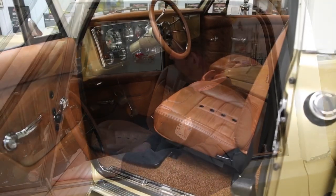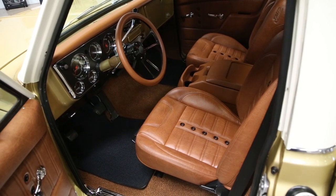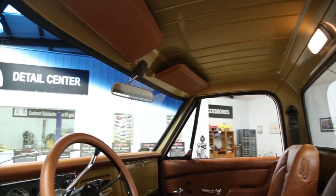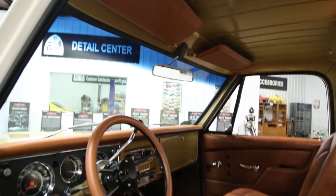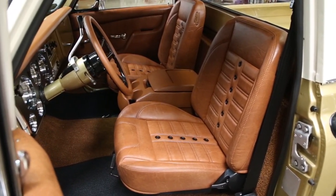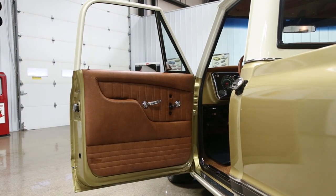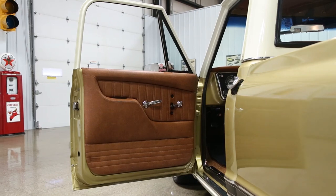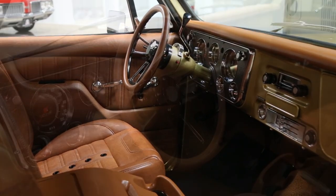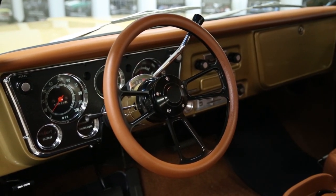Now getting into the interior, this is one of my favorite parts. Obviously this is all new. The top was painted the same color gold as the exterior. So is the dash. It's a TMI interior. It's all tan, high-grade leather. Some of the upholstery work includes the sun visors, the dash pad, the door panels. They have these little black appointments, little buttons and everything throughout on the seats and on the door panels. It also includes these really nice, comfortable bucket seats. It's got this custom console here. It's got a custom steering wheel.